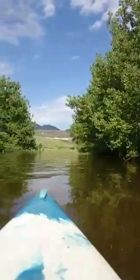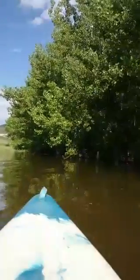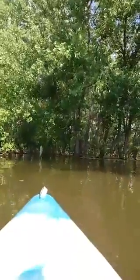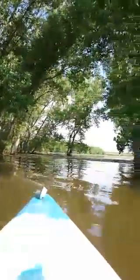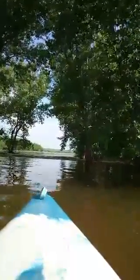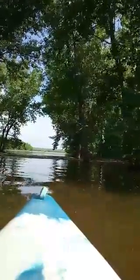This is our normal parking spot. This is the Kingfisher parking lot. You can see the stop sign backwards right in front of me. And this is the entrance to the parking lot. Normally there's a dumpster right ahead of us and an outhouse. And this is where we normally park to come kayaking.